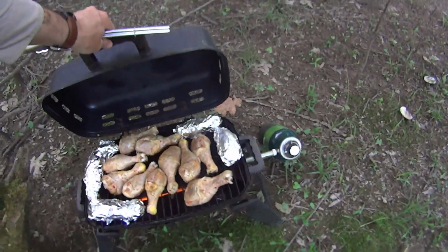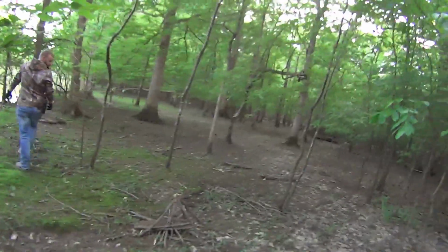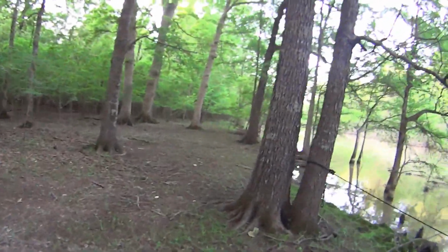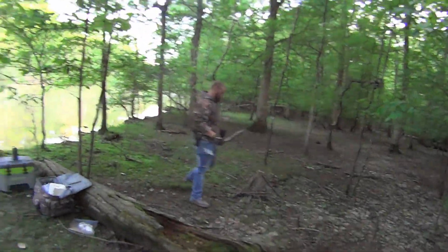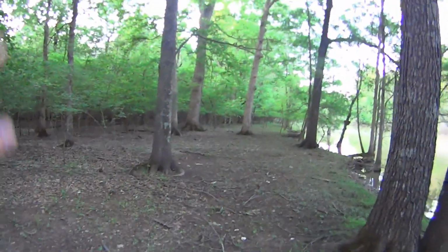Alright, we've got the food on the grill. Got sweet potatoes and chicken legs. And Josh is making a fire. Here's our beautiful home. Nice and quiet out here. Not a whole lot going on. Some big old trees. We'll check in with you when the food's ready.